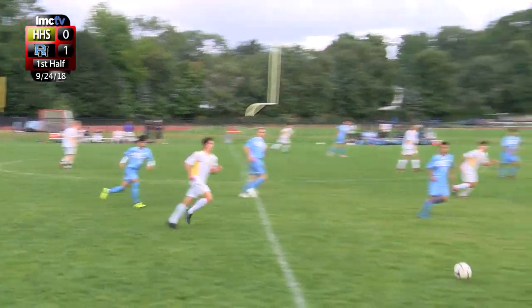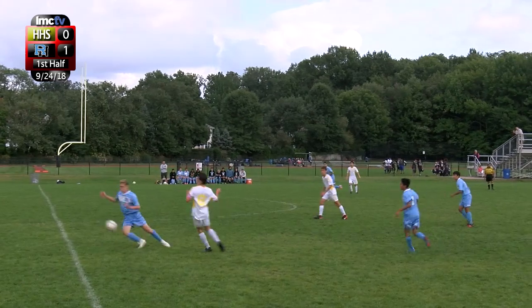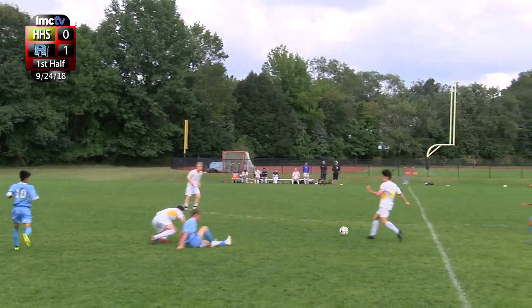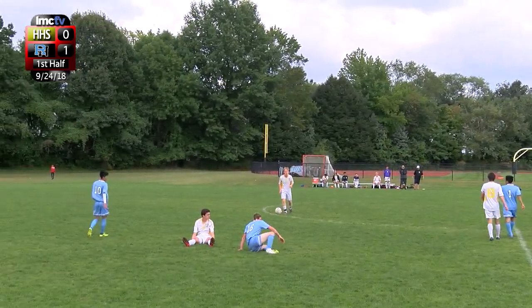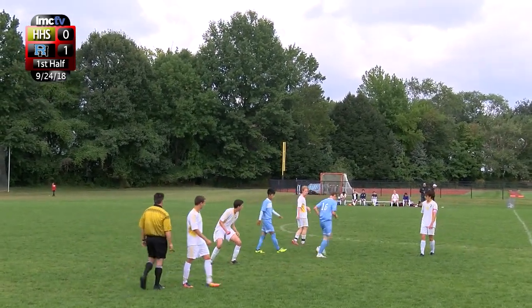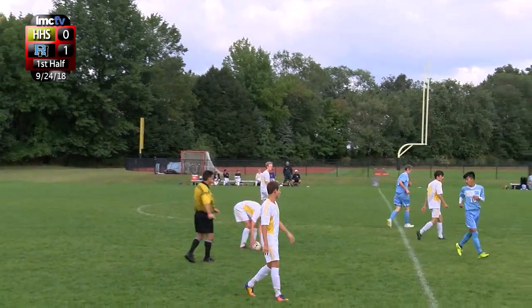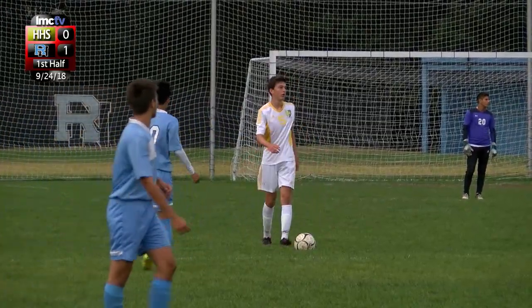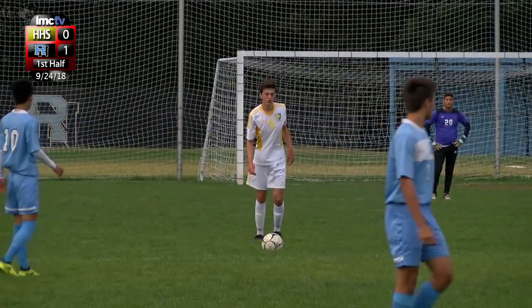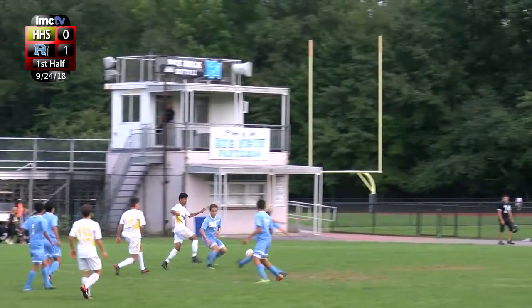There's some good footwork by Hastings, Julian Jacobs. And this will be an infraction on the Panthers and a free kick for Hastings. So a little overly aggressive there for the Panthers. Gives the Yellow Jackets a free kick.